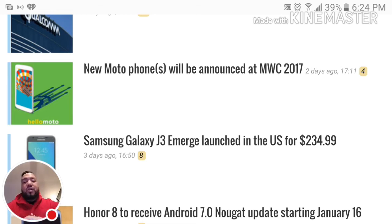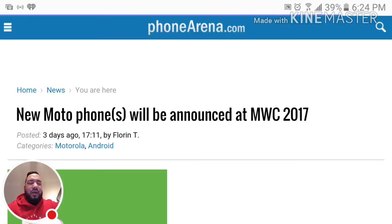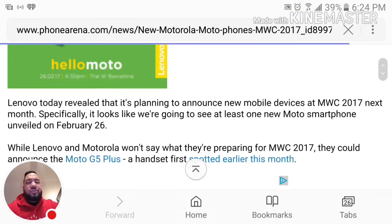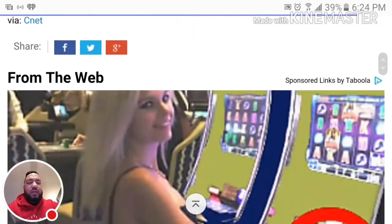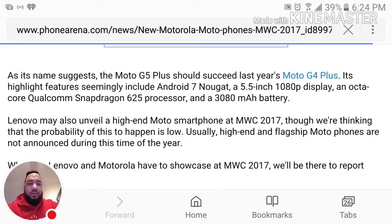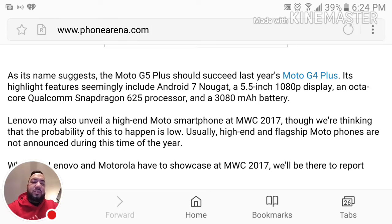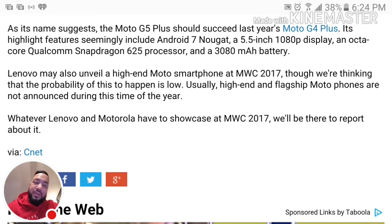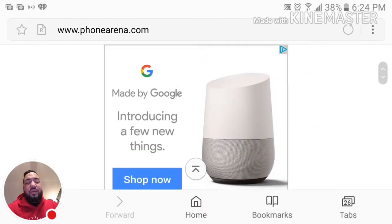The new device that they're talking about, I believe, is the G5 Plus, if I'm not mistaken, when I read this article. Yes, the Moto G5 Plus. There was a couple of leaked renders over here. The G5 Plus should have Nougat out the box, a 5.5 inch display, 1080p, which isn't bad. Octa-core 625 processor, and a 3080 milliamp battery, which is less than the Moto Z Play, so that might be something that you might have to think about.